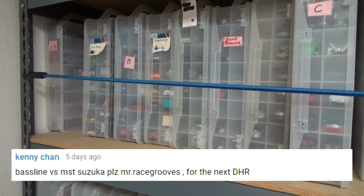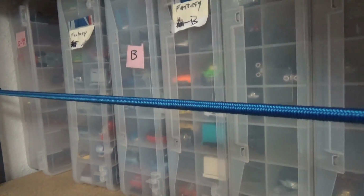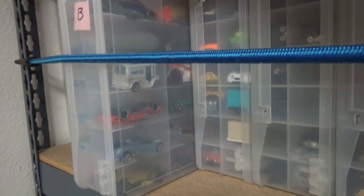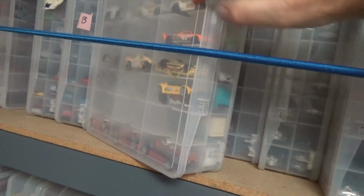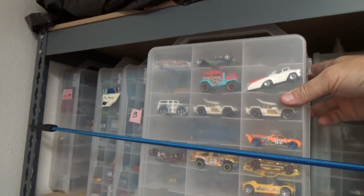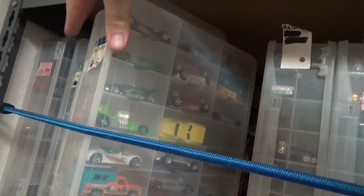Now we're going to be looking for some cars. Let's see. So one suggestion was Bassline. So here we go to the fantasy for B's. I don't know if Bassline's in here or is Bassline over here. Let's just go ahead and we'll pick this one first. We're looking for a Bassline. Nope, it's not up there. Let's see, is he on the other side? No Basslines.